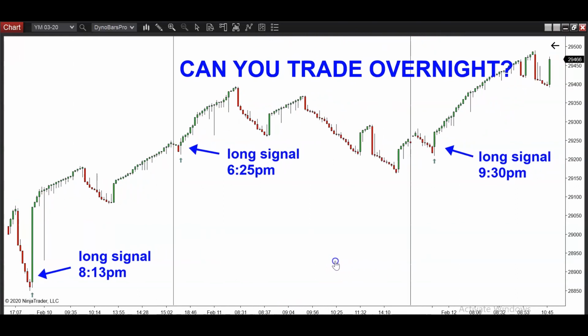All right, so just in the last 3 sessions on the Dow futures, and like I said, I'm just looking at the Dow futures, but I imagine what I'm showing here is probably going to work on other markets. Check out the timestamps here: 8:13 at night, 6:25 at night, 9:30 at night. You know what I'm saying? Each and every time there was a long signal that printed on the DynoBar chart at night, the price absolutely took off like a rocket ship. Not only that, but it gave us decent retracements across the board.